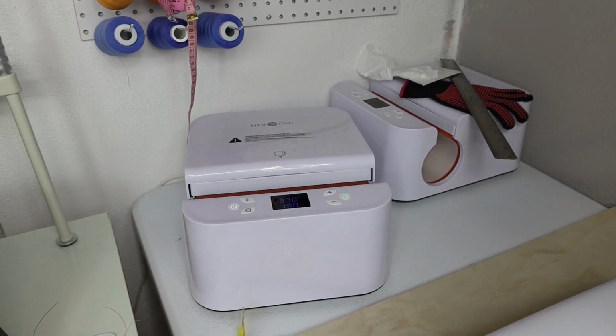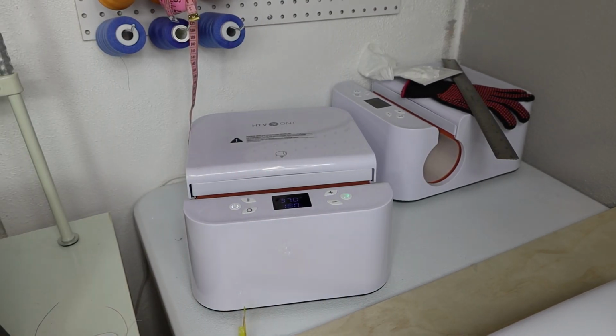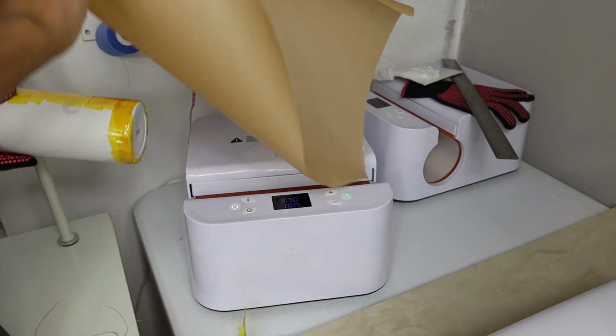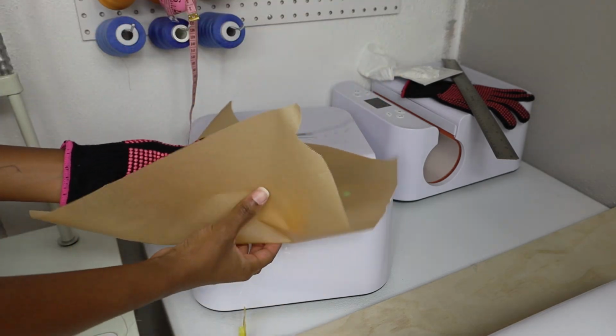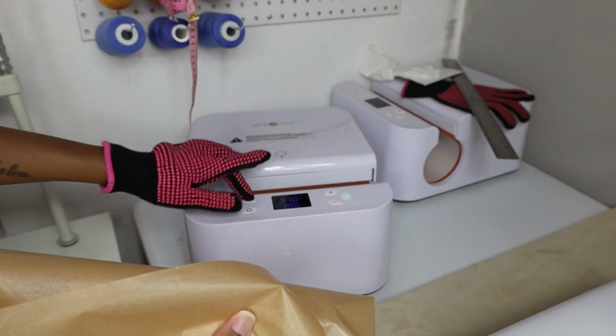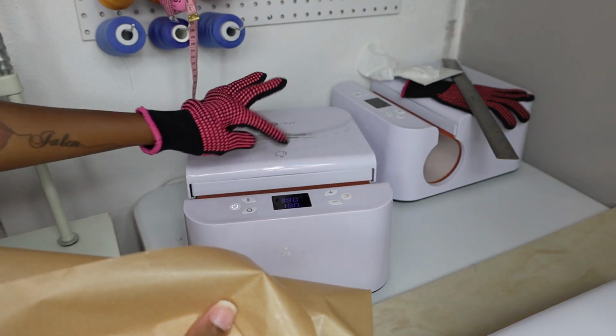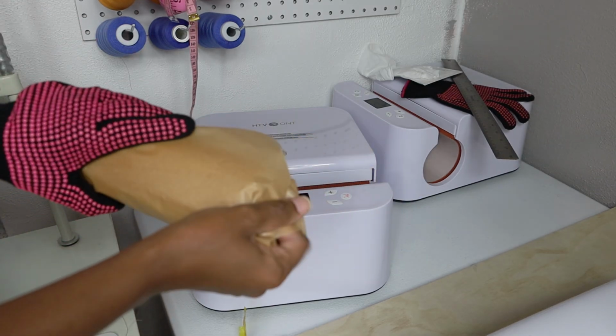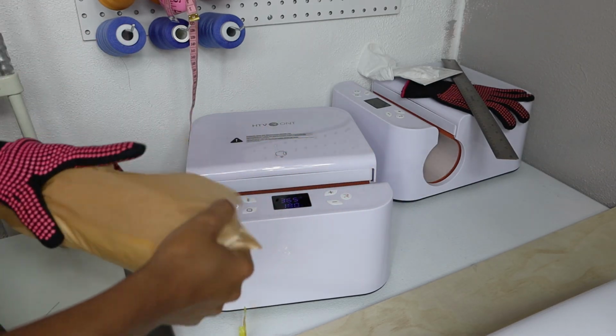All right, you guys. Let's go ahead and get the next one going. I don't know the design. We wrapped everything up at one time, so I'm going to go ahead and wrap it up. Now I cut the temperature down to 370, but I'm going to go back to 380 because that right there was beautiful, perfect. And I'm going to go ahead and put it in.